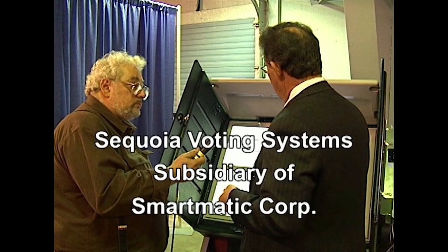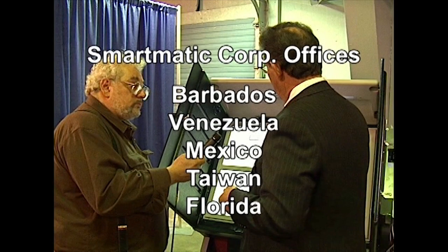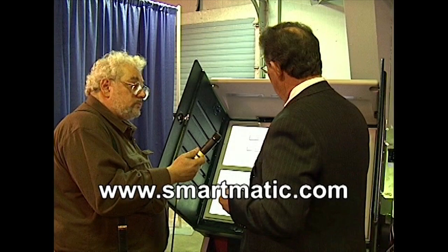Sequoia Voting Systems is a subsidiary of the Smartmatic Corporation, a multinational company with offices in Barbados, Venezuela, Mexico, Taiwan, and Florida. The principal investor and CEO of Smartmatic holds dual Spanish and Venezuelan citizenship.